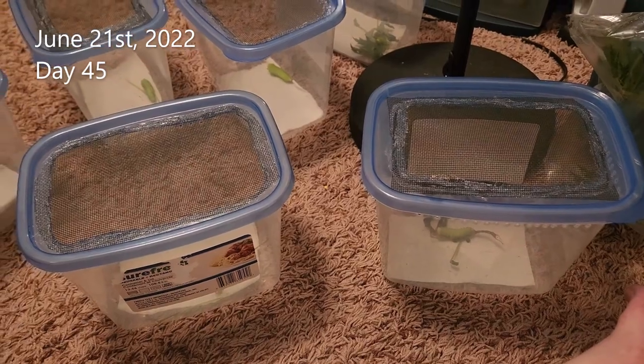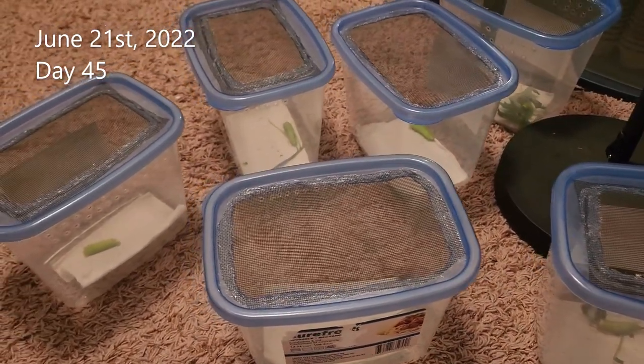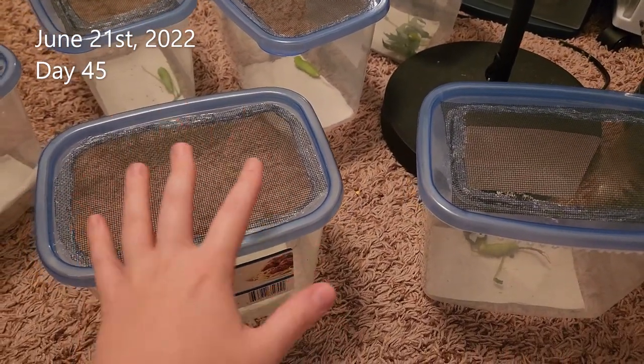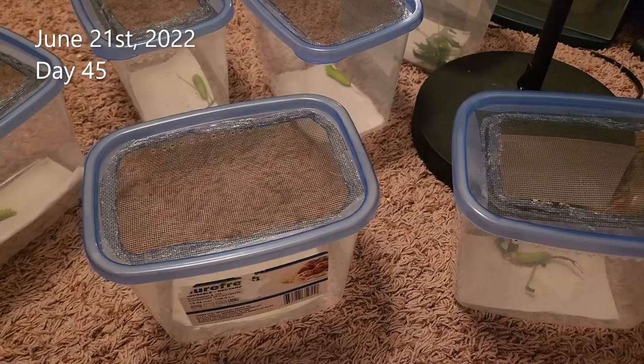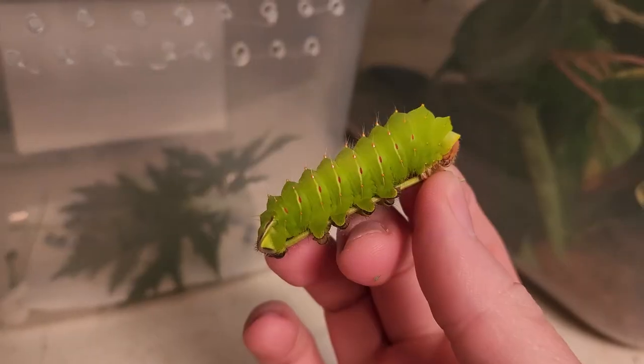I haven't done an update for a while just because of everything going on and them having to be moved out of the butterfly house into these containers so that they don't kill each other by accident. So anyway guys, that is today's update.